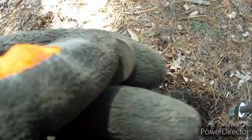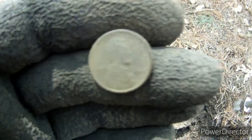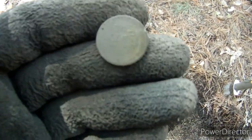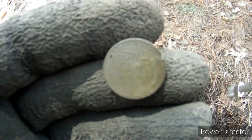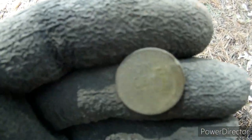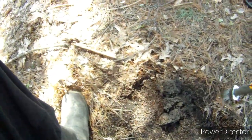Looks like we got our second weedy. It's going to be hard to get a date off of this one. Second weedy on the day, though. We're going to mess around here a little bit and see what else we can find. A few coins popping up.